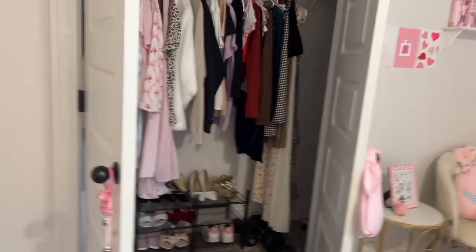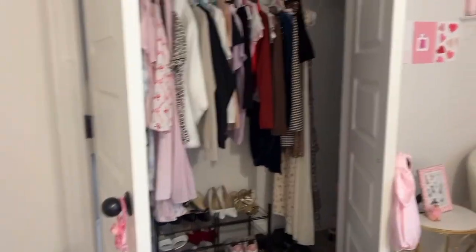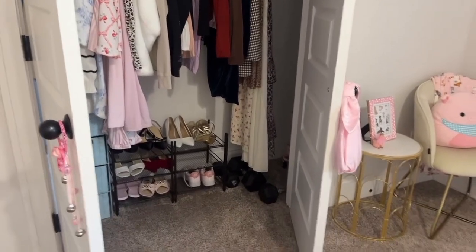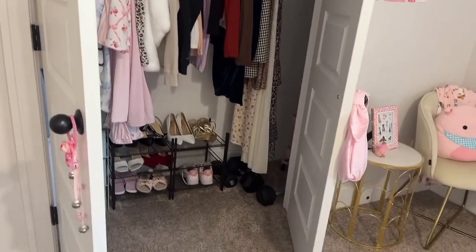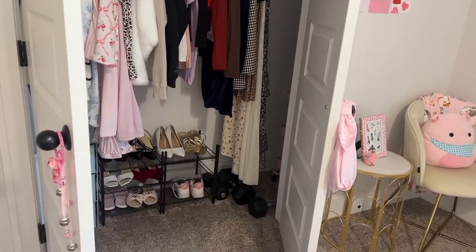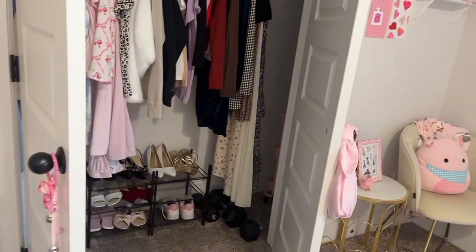Okay, last but not least, we are going to get into my closet. So every single room tour I have done, I have not shown my closet, I'm pretty sure. And that is because for the longest time, my closet was just so unorganized. It was just like things thrown in there, things everywhere. So now that I finally got it somewhat organized, I want to show you guys.